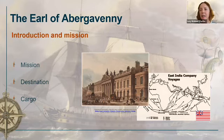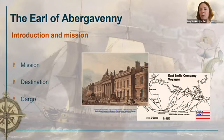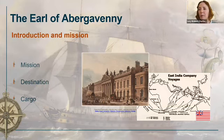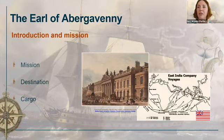In addition, the Earl of Abergavenny was carrying a large quantity of silver dollars, worth at the time around £70,000, and this would be to pay for the goods it would be picking up in Bengal and China. Also collected in Bengal and bound for China would be a consignment of opium, which would form a substantial part of the overall profit Captain John Wordsworth stood to gain from the voyage. And on a wider scale, Britain's support of the opium trade at this time was helping to finance payment of the East India Company administration, as well as the ongoing war against the French.